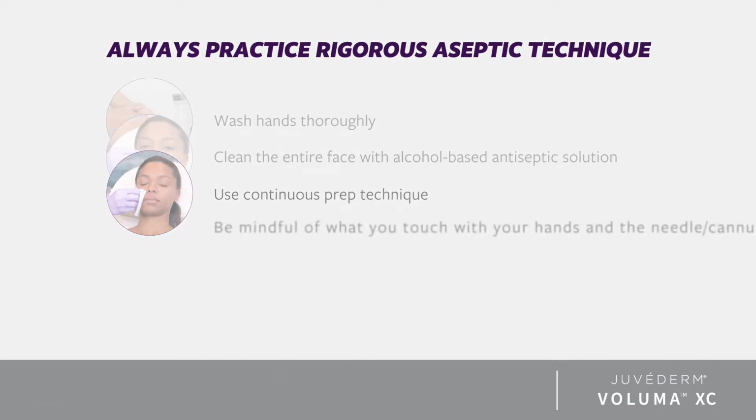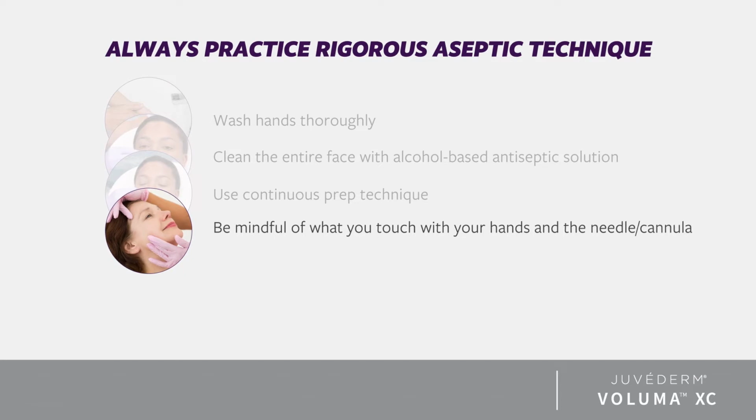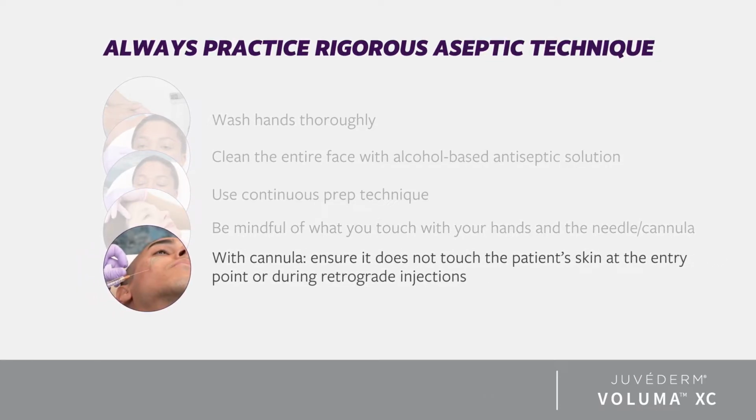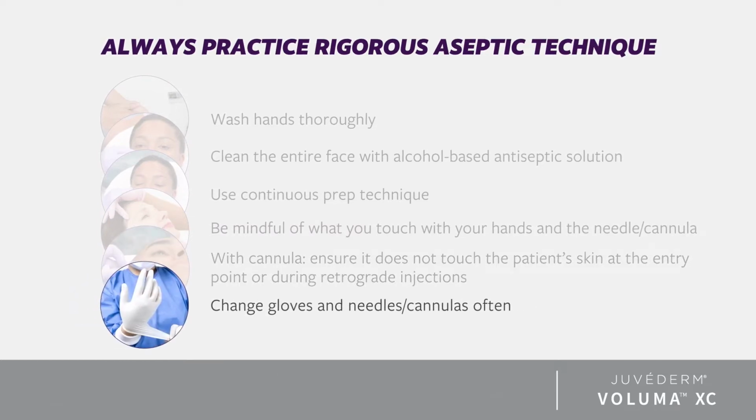Throughout treatment, be aware of what you touch with your hands and the needle or cannula. With cannula specifically, be mindful of what the cannula is touching as it is being introduced. Ensure the cannula does not touch the patient's skin at the entry point or during retrograde injections. You want to minimize any introduction of bacteria into the entry point. Last, change gloves and needles or cannulas often.